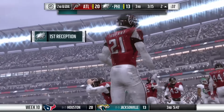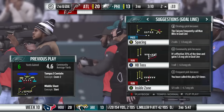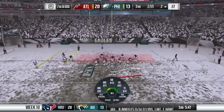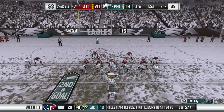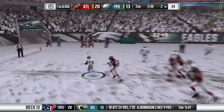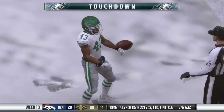Paul Turner, though, I really do want to try to get Paul Turner more involved in the offense. But with how Nelson Aguilar's been performing, especially the last 3 games, it's tough to get Paul Turner reps. But he's number 4. He's there. Sometimes he'll be in games. Maybe if an injury comes up, we can see the emergence of Paul Turner. But we're going to keep it on the ground here with Darren Sproles, able to pop it to the outside on the pitch. That should tie the game up at 20 apiece.